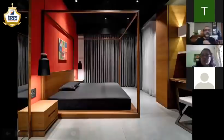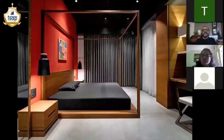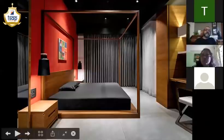That's one of the bedrooms. Again, a very bright red was used. This is a shocking red which was used, and this was primarily the only color element used in this bedroom. This is the formal. This is the modern version of the four-poster bed with a thick mattress on it, so that it becomes comfortable to sleep on.